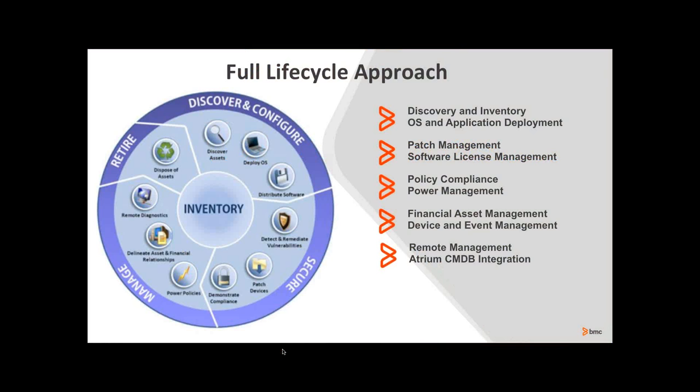One thing that's really big nowadays is power management. How can we make sure that everything is taking the power that it needs, not taking too much? Financial asset management, what's it costing us? Do we have a printer out there that we're fixing so much that it costs us more a year to maintain with service calls than it is to purchase a new one? And then we have different things such as remote management, being able to connect to our clients and help them resolve issues without having to go into another application or to download a different piece of software, as well as Atrium CMDB integration, which is a huge benefit.